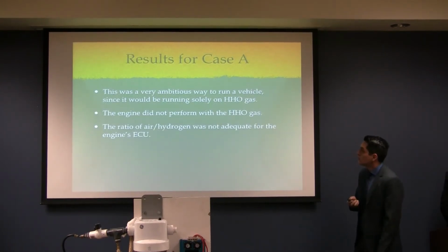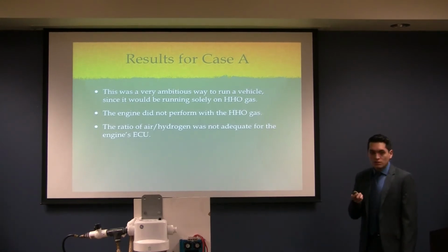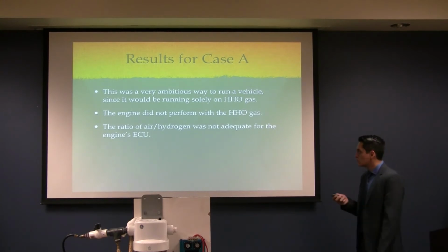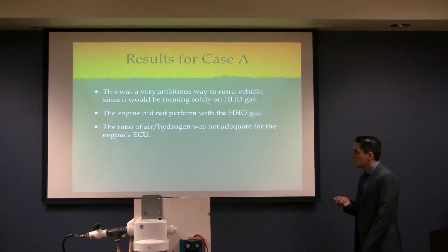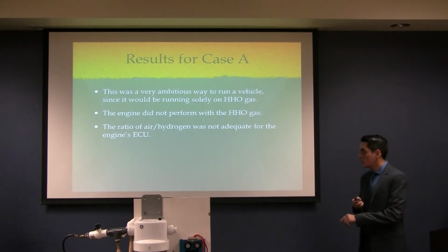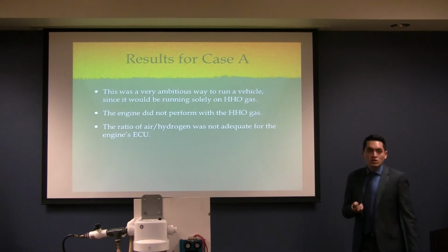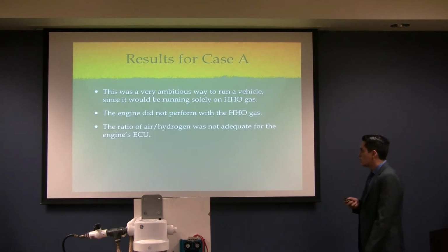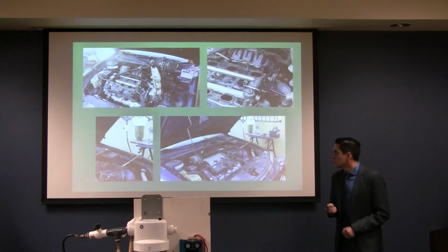Next. The results of case A. Unsurprisingly, this does not work. After we connected the hoses into the injectors, the car did not turn on. And after a few seconds, I think 30 seconds, the battery was already drained. We concluded that it's because the pressure is not enough, and also because cars are programmed to run on a 14:1 air-to-fuel mixture ratio. During our research, we found out that to run a car on hydrogen, you need a 2.1 to 1 air-to-hydrogen ratio. So that did not work for us.